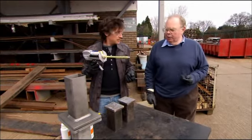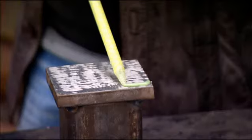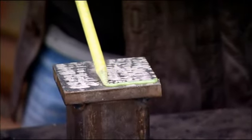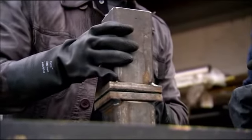Right. Squeeze the trigger and put a bead up and down. It's very nice. It looks very tasty. It looks like icing. I'm tempted to write my name and happy birthday. When the glue has set, it's time for a little test.